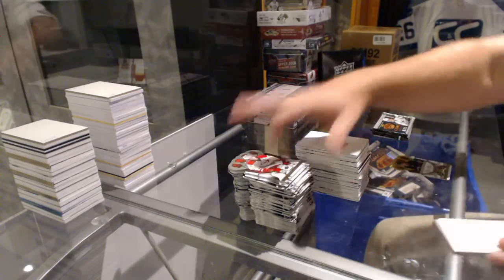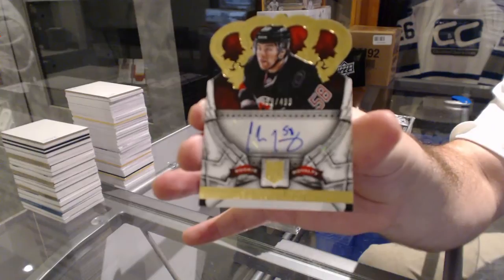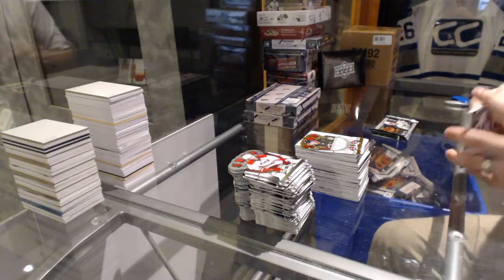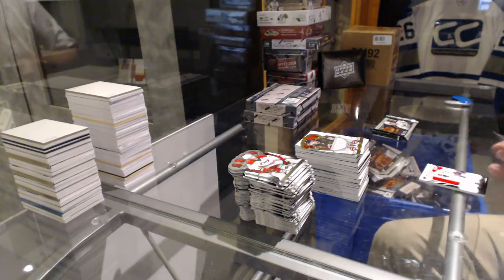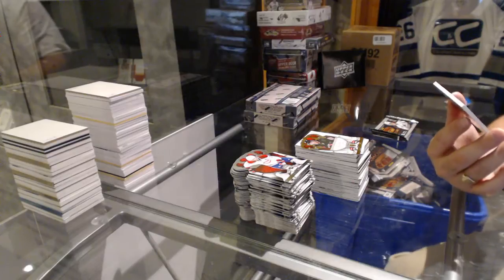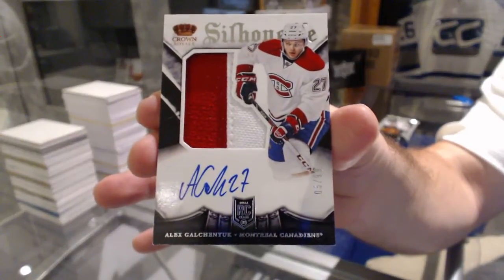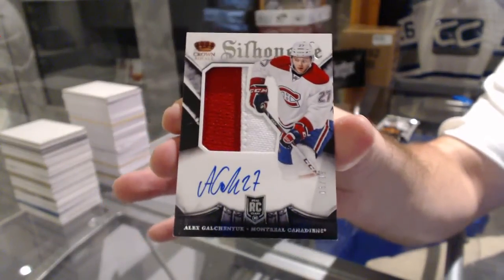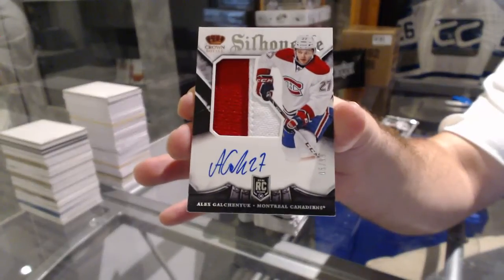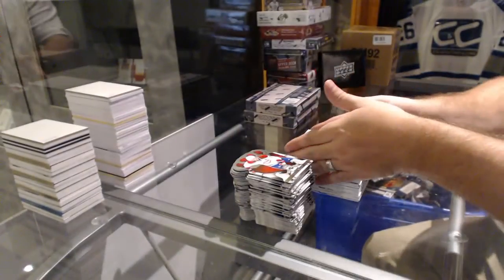For the Carolina Hurricanes, number to 499, rookie autograph of Chris Terry. I used to crush New Jersey. That's a pretty big crushing right here. We've got a silhouette prime jersey auto rookie, number to 99 for the Montreal Canadiens, Alex Galchenyuk. Number to 99, Alex Galchenyuk. That's a good silhouette.